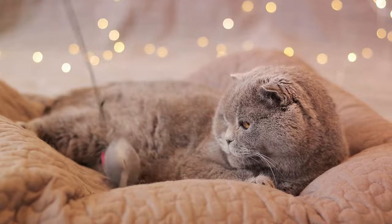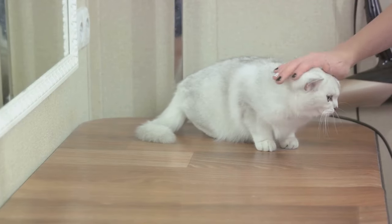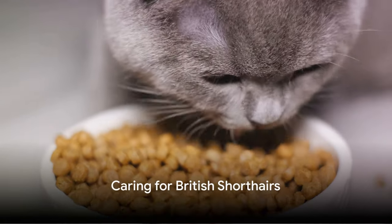Nonetheless, it's important to engage them in regular play to keep them fit and healthy. While they are not the most active cats, a stimulating environment and regular playtime are essential for their well-being. Next, we discuss how to care for a British Shorthair.